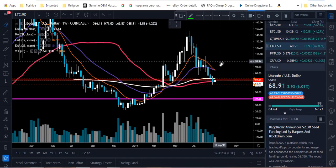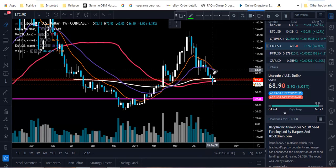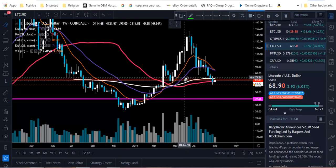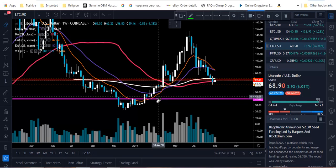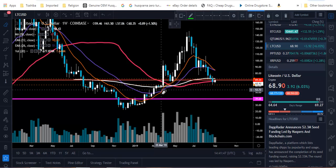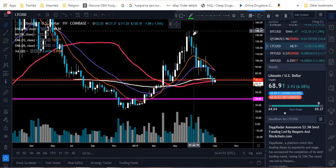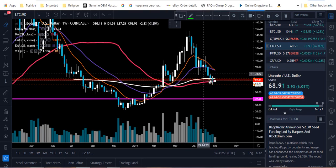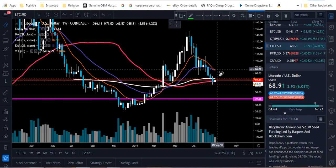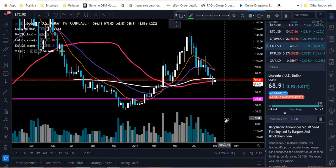Now, on the 1 week, what I want you to keep in mind is the fact that our 12 EMA is now crossing down underneath our 26 EMA. And guys, the last time our 12 crossed up above our 26 was at $52, and it took us all the way up to 146. So it's significant when these things cross. You can see that big push that we had there, and now we're actually having that cross to the downside. So we're going to have to see what happens here in the next few days.